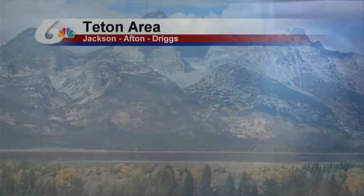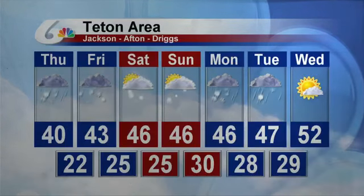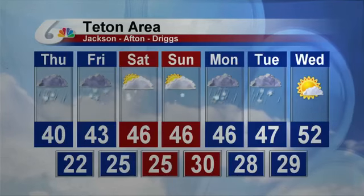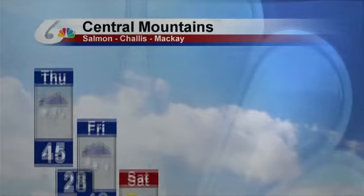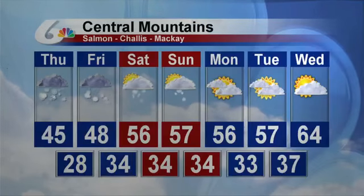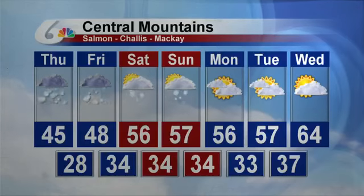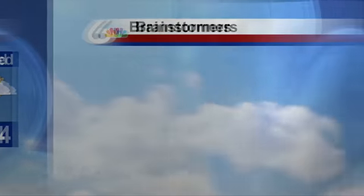And then finally for the Teton area, a little bit more of that snow mix and snow Thursday, Friday. It tapers off a bit, but then it comes back with a mix on Monday and Tuesday. And then the Central Mountains do also see a lot more of that frozen precipitation. Thursday and Friday sees a lot of snow, chance of snow Saturday, Sunday. But they do get to see that clearing on Monday, Tuesday, and Wednesday with temperatures warming up into those mid-50s.